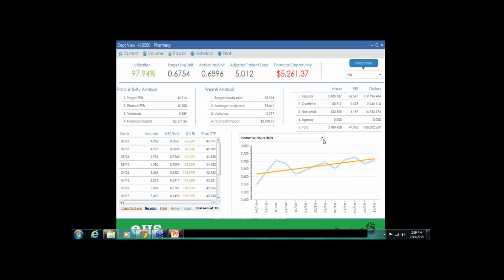It's biweekly. You'll see history in the bottom left. You can chart your productive hours per unit. You can chart your volumes or your productive FTEs or your use of overtime. You need some form of tool that's transparent, that's easily communicated and shared with executive leadership all the way down to your staff. Without consistent, clear productivity reporting, it's very difficult to manage to a productivity goal.